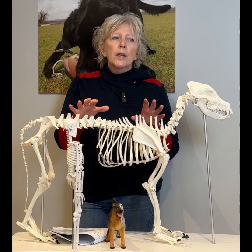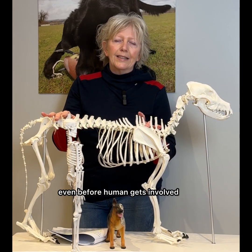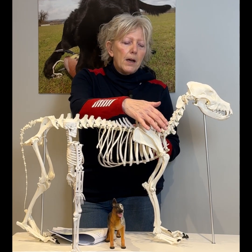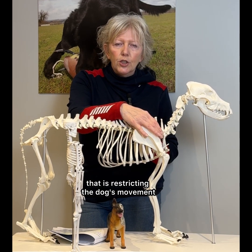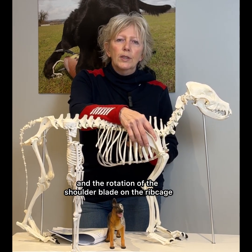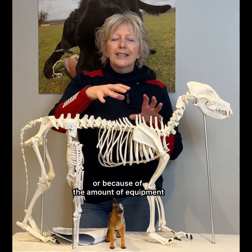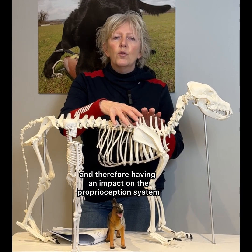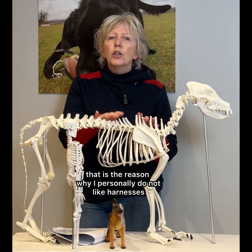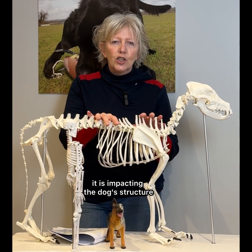The main one for me is the fact that even before you attach the lead, even before human gets involved, just the fact that you've got a piece of equipment that is restricting the dog's movement, either on the shoulder girdle and the rotation of the shoulder blade on the rib cage, or the movement of the front legs, or because of the amount of equipment that is touching the dog and therefore having an impact on the proprioception system, that is the reason why I personally do not like harnesses, because before you attach the lead, it is impacting the dog's structure.